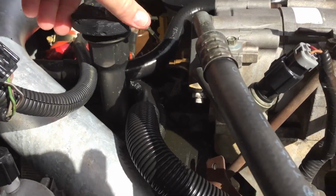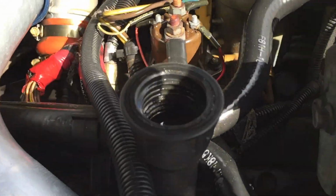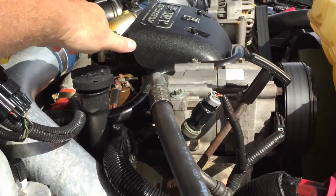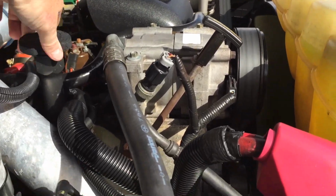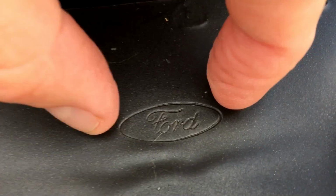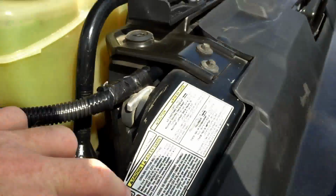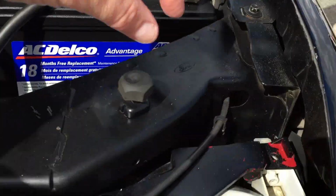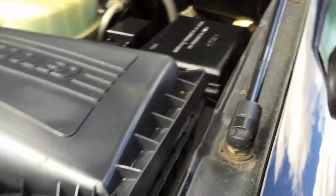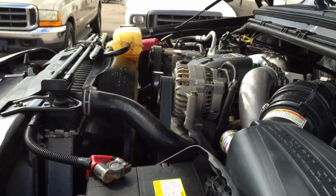Let's look at some blow-by here, see if there is any. That is beautiful. There is no blow-by there at all. That is a very good thing. Very rare in a high-mile 7.3. Ford stamp there, new battery here. Ford stamp there, stickers where they belong. Ford stamp there. Ford stamp there. New battery on this side.